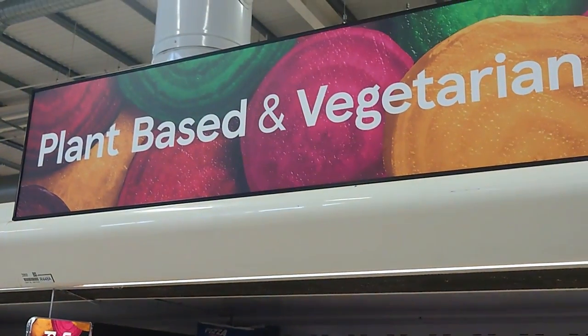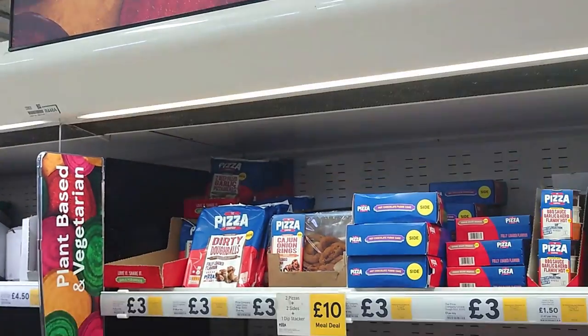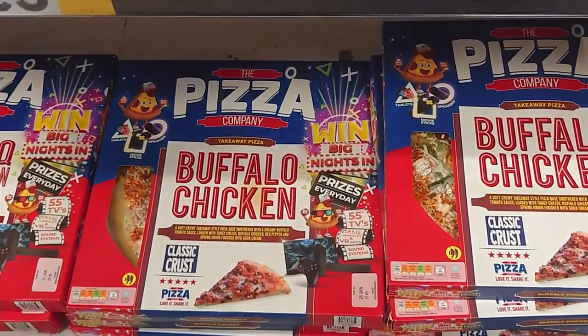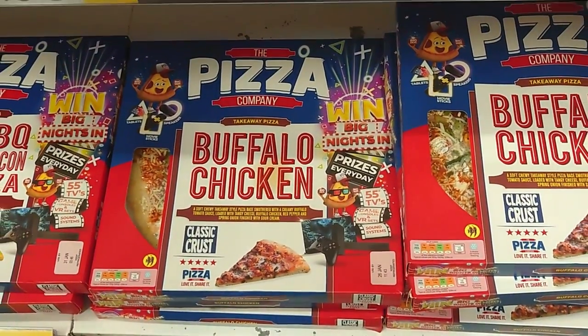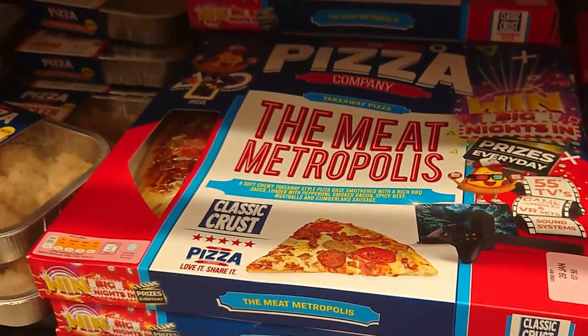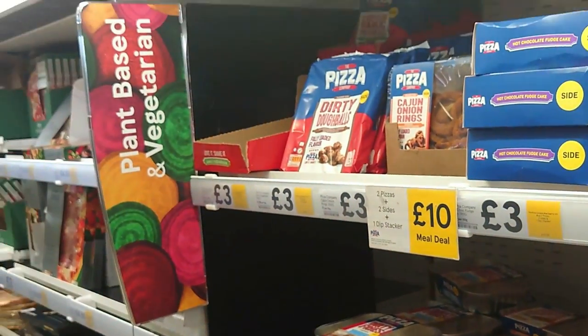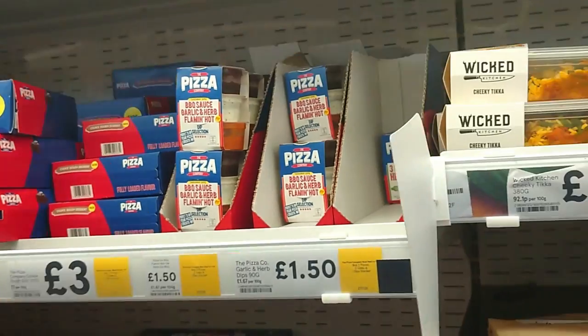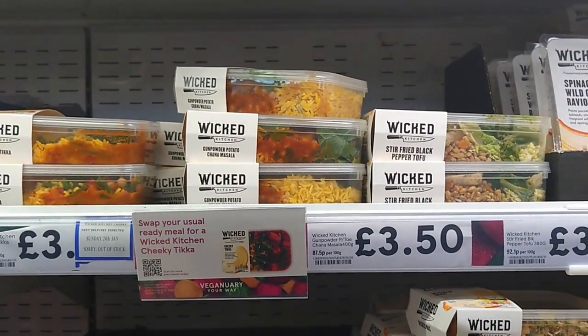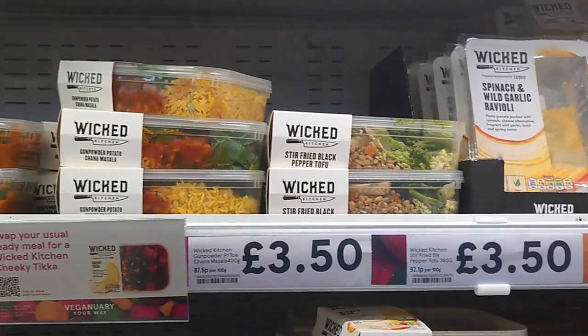Tesco, it says plant-based and vegetarian right there, supposedly this whole section. So why have you got buffalo chicken pizzas in this section and the meat metropolis? It's not plant-based or vegetarian. Really, really terrible planning. Anyway, here's some music.